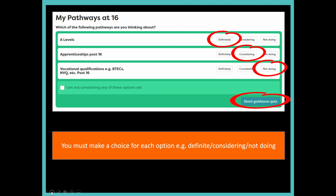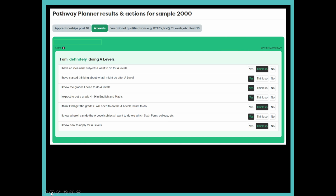We'll then ask you a quiz about any of the ones you're definite or considering. And that quiz is just trying to find out what you know already about that particular pathway. So for example, this student definitely wants to do A-levels, and we're going to ask them what they know about that. So do they know what subject they want to do, for example? Have they started thinking about what they might want to do after A-levels? Do they know what grades they need? And the students can say, yes, think so, no.